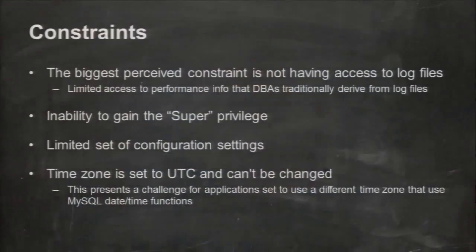So what about some of the constraints? You'll see that I put perceived in here for a reason. The biggest perceived constraint is not having access to log files. And in 2 slides, I'll say why I think it's perceived, but you can choose yourself. Also, the inability to gain super privilege. You can't get access to it if you do need it. Limited set of configuration settings, which could be seen as a plus or minus.